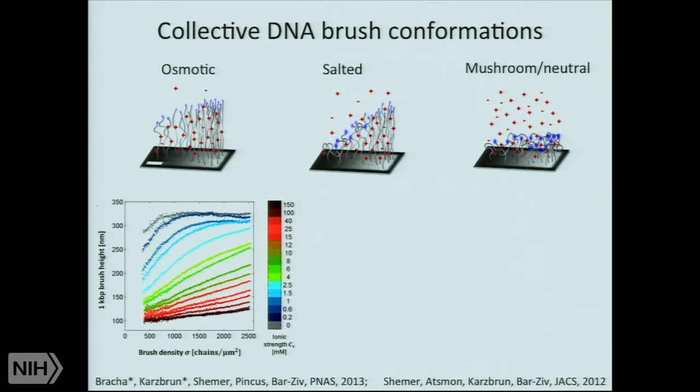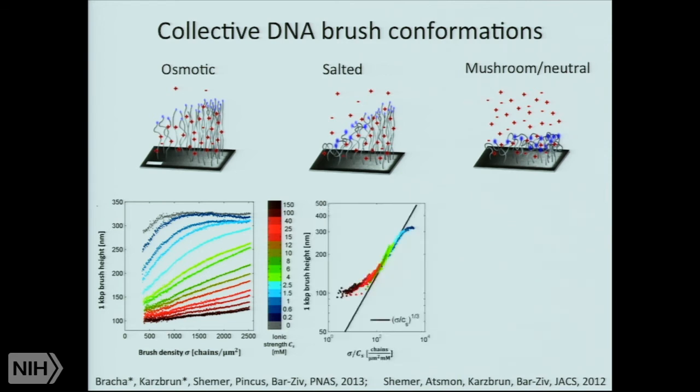So by taking the DNA brush to an unphysiological regime with no added salt at all, we can expose some of its basic properties. And to show you that there is basic physics here, you can take all this data and just plot it differently. Instead of plotting extension versus density at different salt concentrations, you can plot the extension as a function of the ratio of these two parameters, density and ionic strength, and observe data collapse. This whole data set has a very simple representation as a function of the ratio of these two parameters. There's a power law here which indicates what happens.